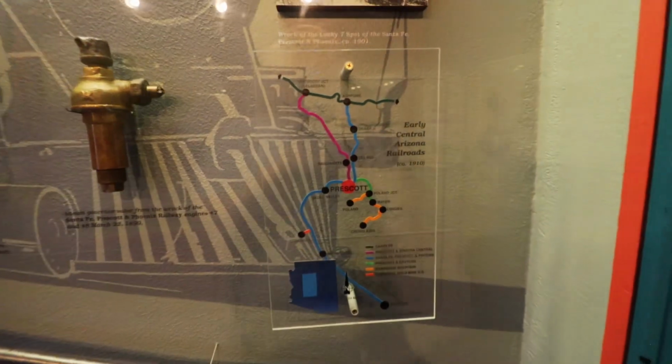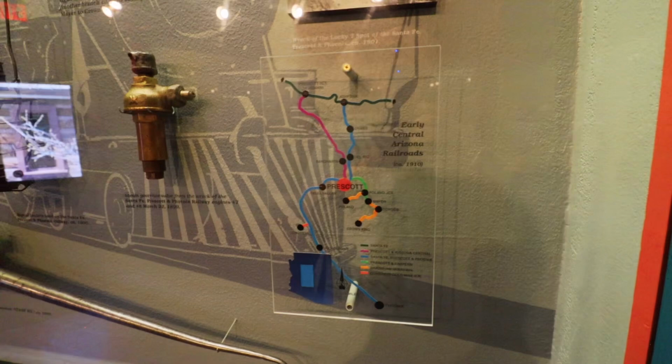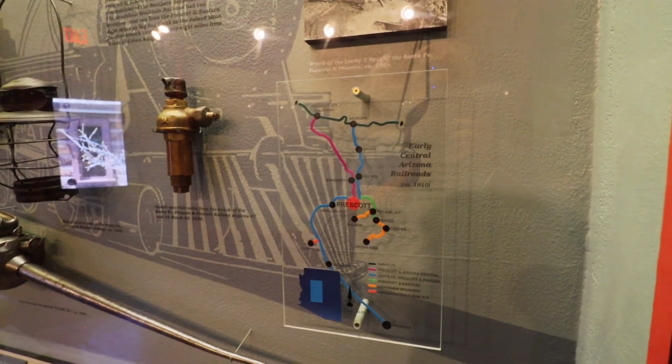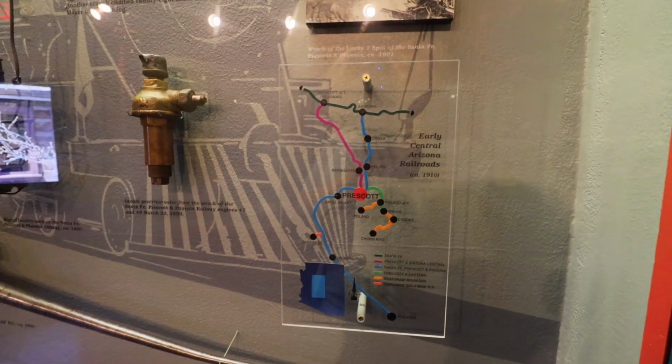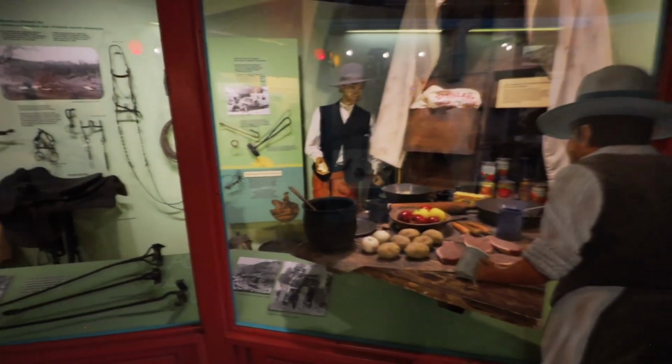Now, this was pretty interesting. This is actually the early Central Arizona railroads, and you can see many of them do connect here in Prescott because Prescott was twice considered to be the capital of the state. We also get to learn a little bit more about the ranch work and how it's changed over time.